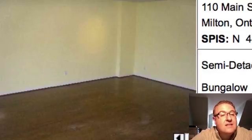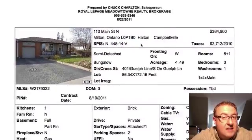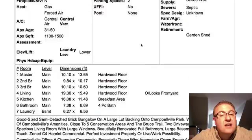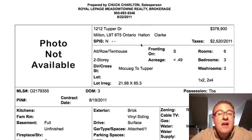The nice thing is that it could potentially be a live-work kind of home. It's zoned for that. It's right on Main Street. So that all looks really good. I think there's tons of potential there.